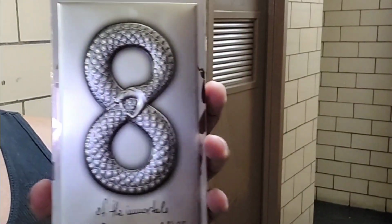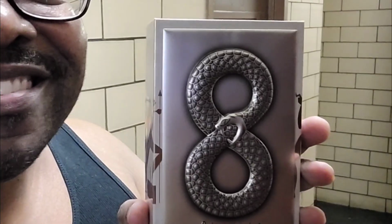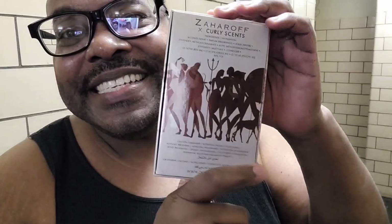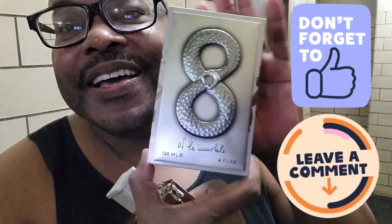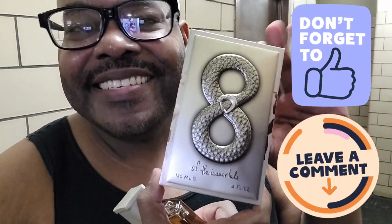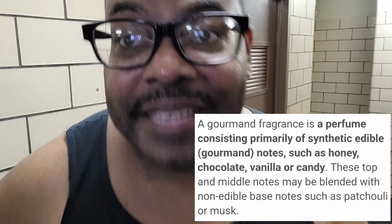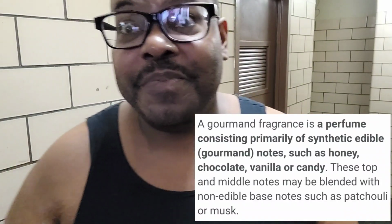Hey, it's day number two with the Zen Creators 2.0, and today I'm going to be wearing Of the Immortals. This is by Andrea Curly Scents, and I am super excited because I did a first impressions the day before yesterday, and I absolutely loved it. It's one of the best gourmands I have smelled, period.